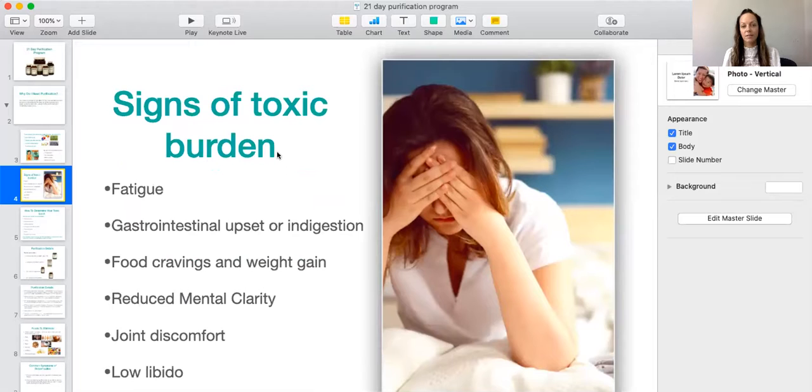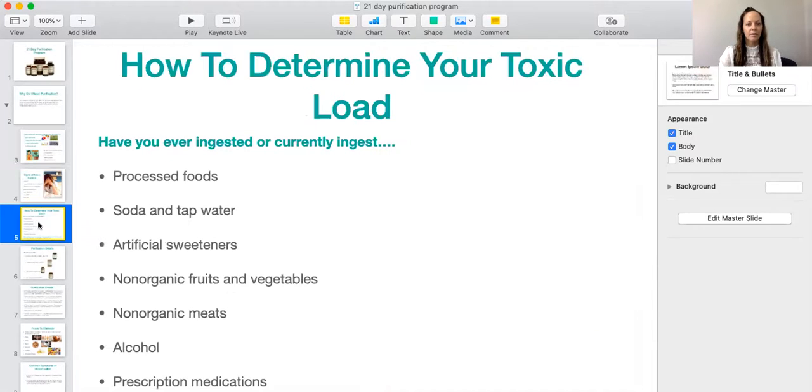You can feel tired all the time, GI upset, bloating, constipation, irregularity in bowel movements, things like that. So here's a quick and easy way to determine your toxic load.